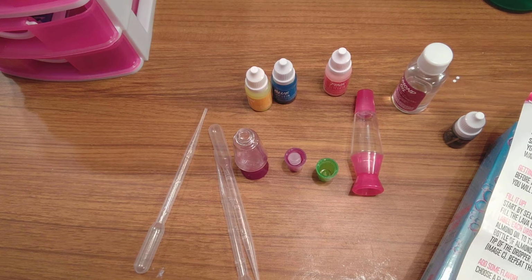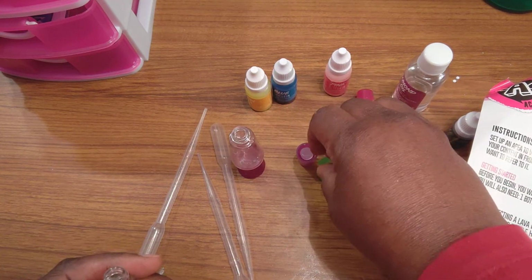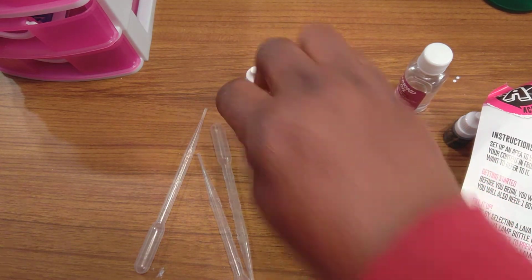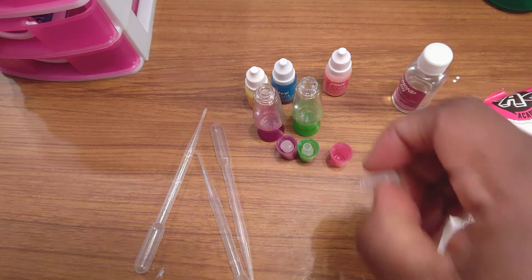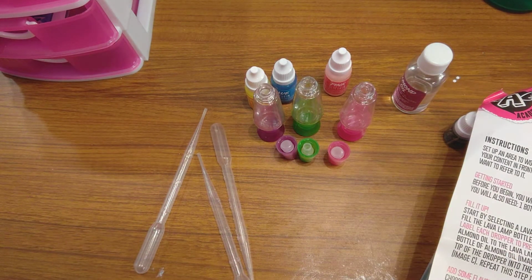And see if I can pop it off without using a tool. Here's number 2. And number 3. And it's not difficult. I'm actually doing it with my hand, my fingers. Okay, so I took all of the roller balls off.